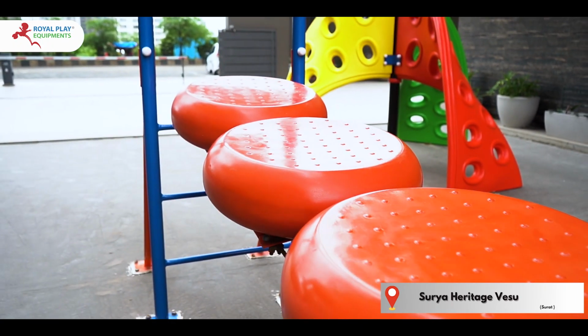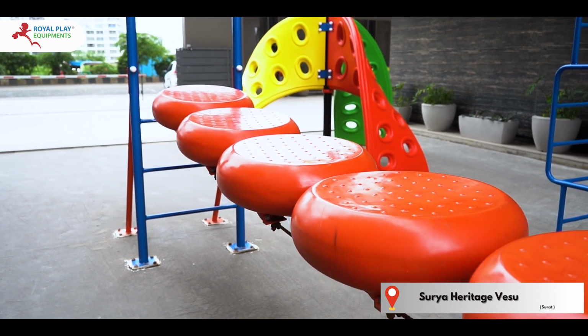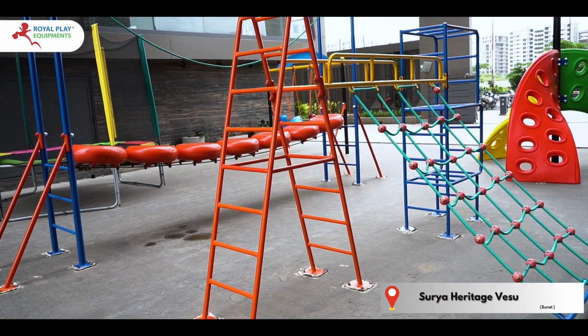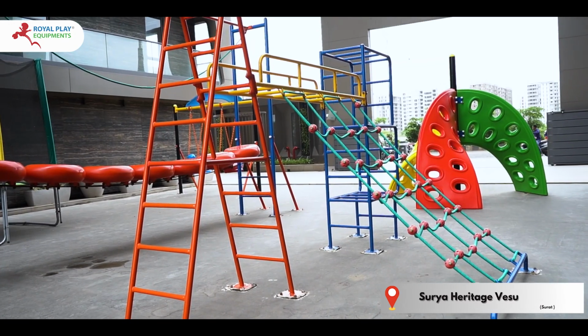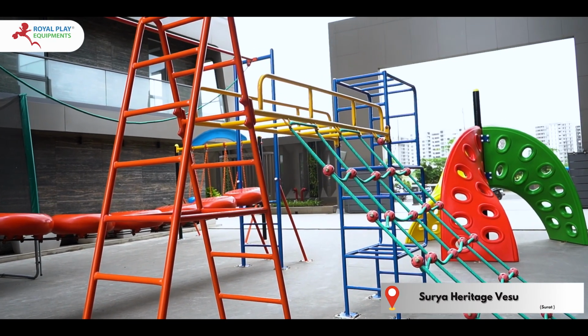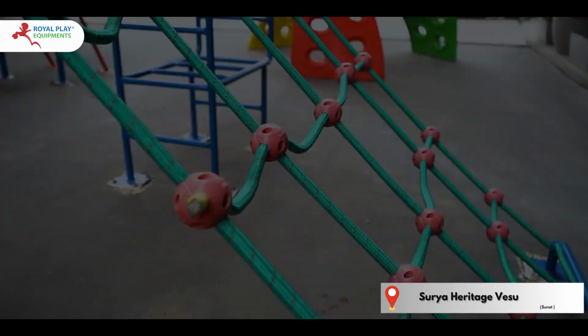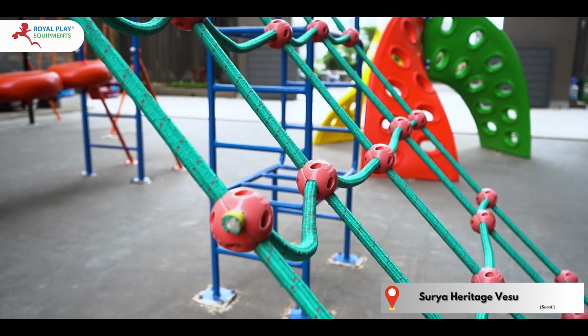Introducing the Balancing Bridge, where fun meets challenge. This dynamic structure invites children to test their coordination and agility as they navigate across its wobbly surface. With each successful step, they build confidence, strength, and resilience, all while experiencing the joy of outdoor exploration.